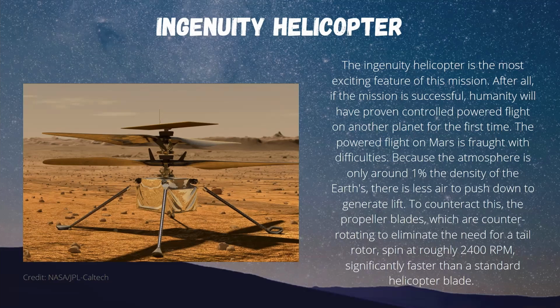Those solar panels will be able to charge those batteries and give this drone, not a drone, a helicopter, a small power boost, so it could have a flight of about 90 seconds in the atmosphere of Mars.